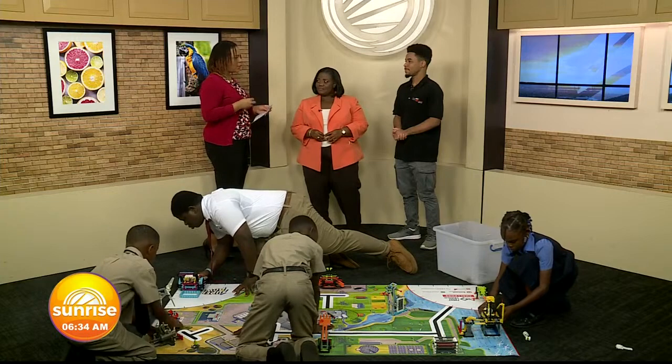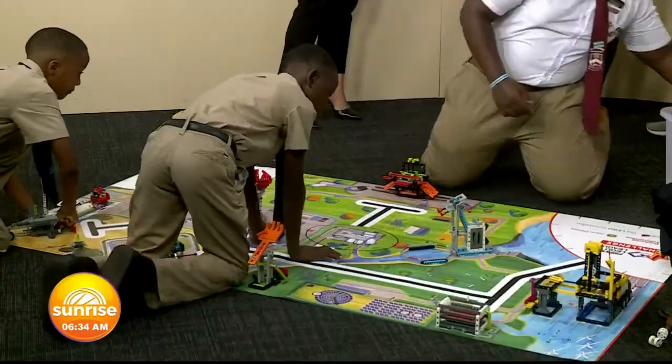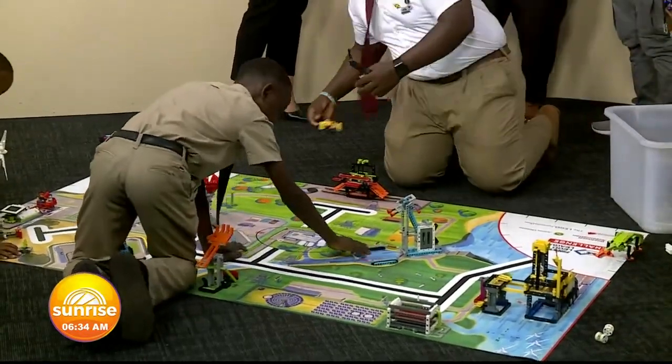But FTC, what is the program? It's the First Tech Challenge Jamaica Robotics program. Tell us some more about the program and what does it really aim to achieve? Okay, so the First Tech Challenge is our high school level program, and First Tech Challenge Jamaica is the organization that runs both FTC and the First Lego League, which, as you know, we've just launched this year.